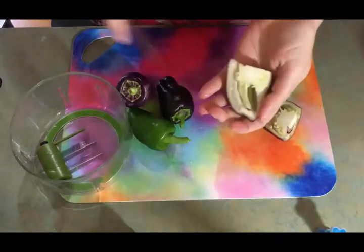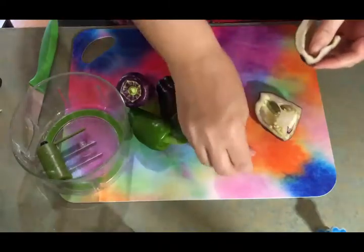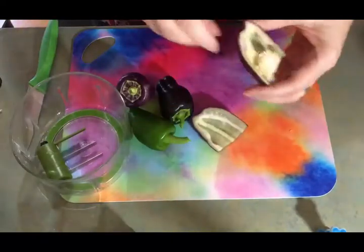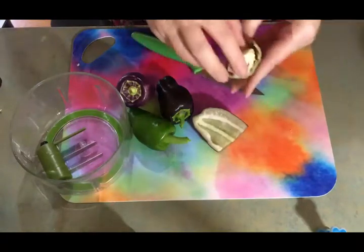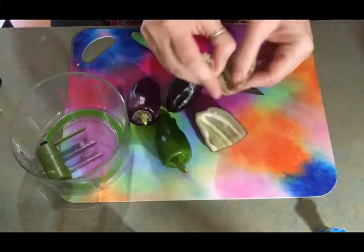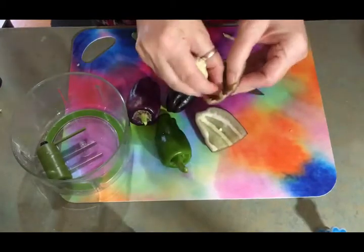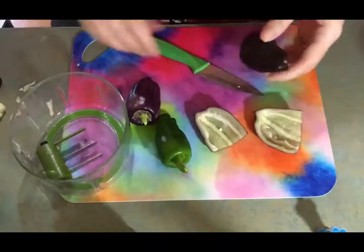The recipe calls for 1 large green pepper. Well, I didn't have any large ones. I went out into my garden and I picked 4 small peppers. One of them is green and the other 3 are this purple color. So I'm just taking the seeds and the veins and membrane out of it.